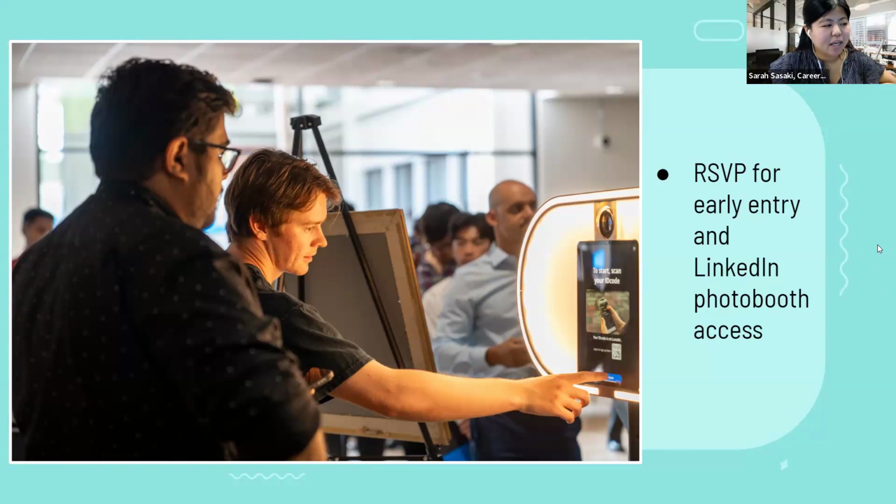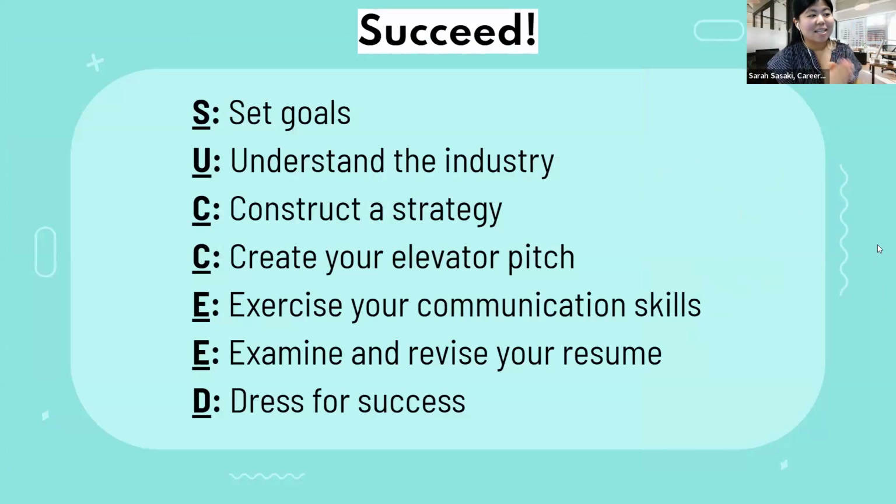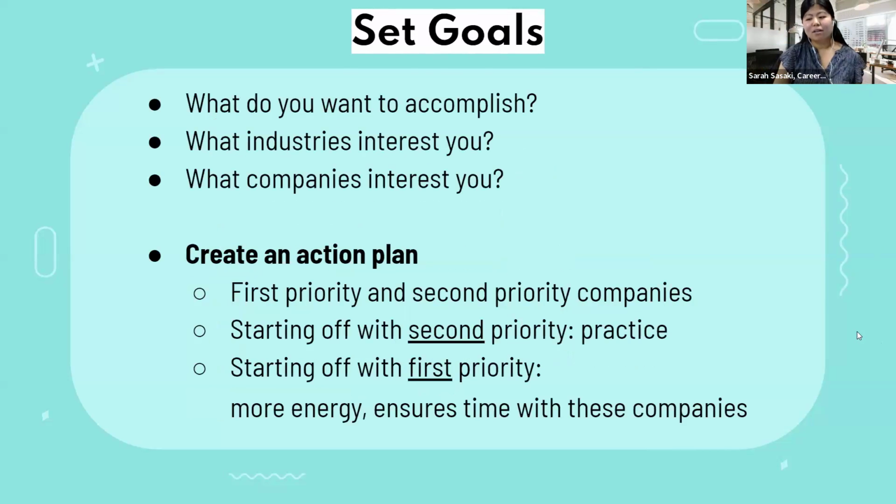Okay. All right, so how to succeed at the job fair. I'm going to be covering these different areas today. We have setting goals, understanding the industry, constructing a strategy, creating your elevator pitch, exercising your communication skills, examining and revising your resume, and dressing for success. I feel like these are all key areas for being able to make the most of your time at the job fair and to give you the best chance at getting those jobs or internships.